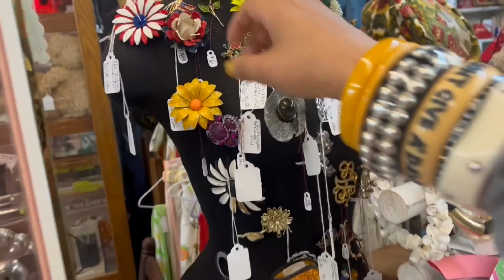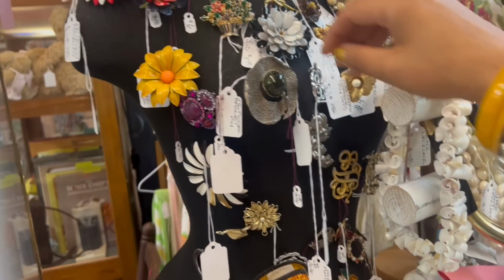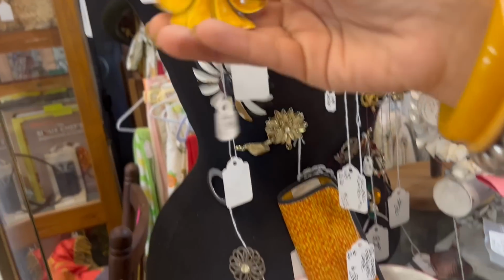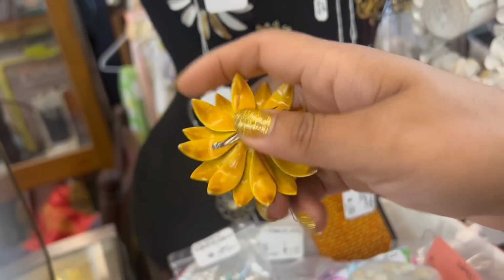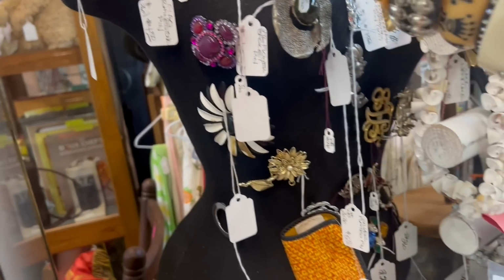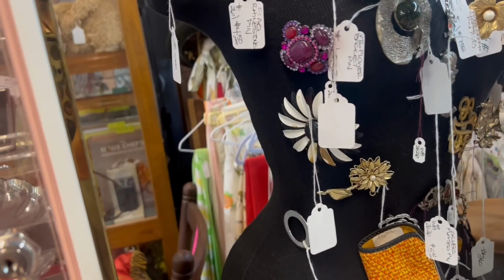Yeah, a bunch of metal enamel. Oh my gosh, a sunflower. $8.50. I think I can get away with that. And then this one's $6.50. Oh. All right, let me pull some down. I love the daisy and the red, white, and blue. I gotta make sure they all open and close properly.